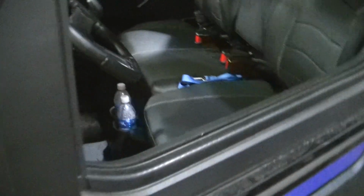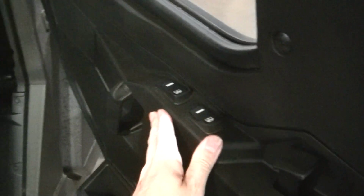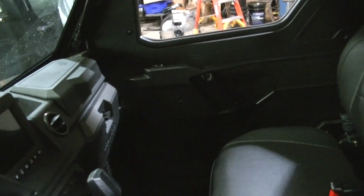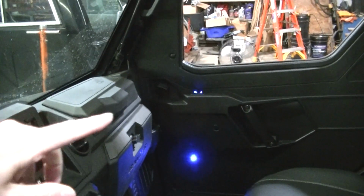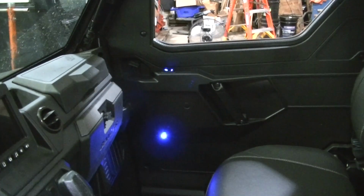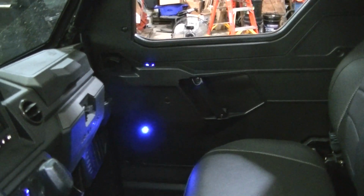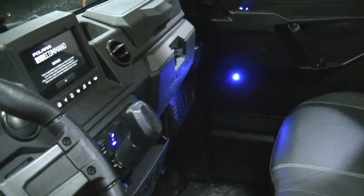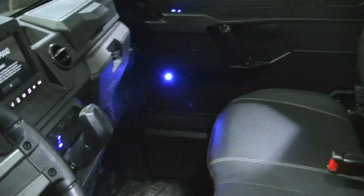But yeah, it's got power windows. So there's the switches. The driver can control both sides, and the passenger has one switch for their side, which has taken some getting used to, because my Ranger had the switches on the dash, and I keep going to push the switches on the dash there. And these switches are really stiff. They're a lot stiffer.